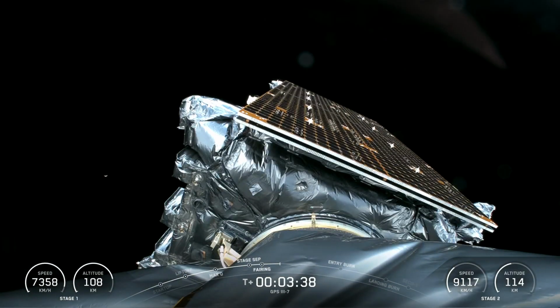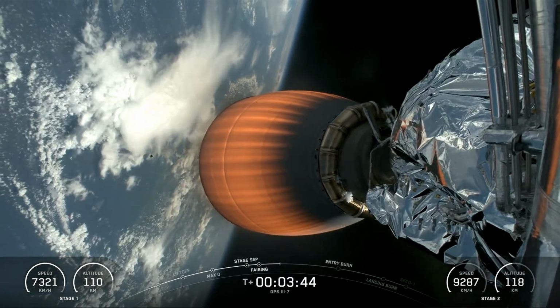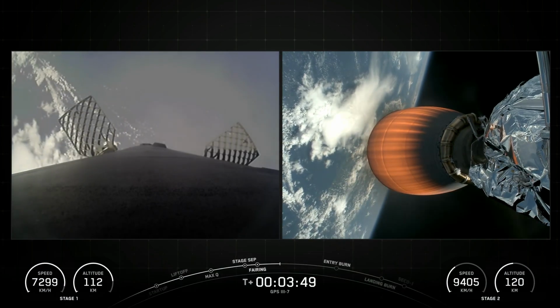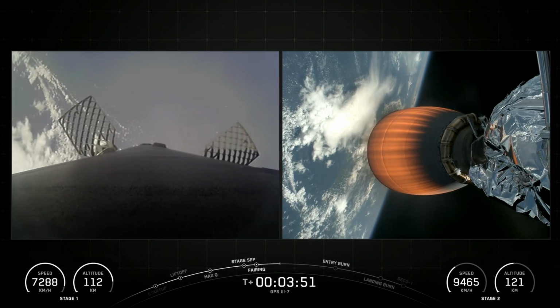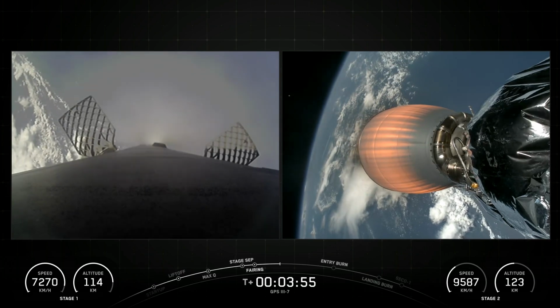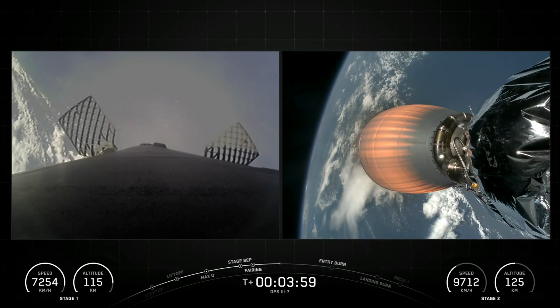Fairing separation confirmed. Good call out there for fairing separation and a beautiful view of Earth from space. As mentioned earlier, we will be attempting to retrieve these fairing halves using our recovery vessel Doug once they fall back to Earth. And these are some absolutely phenomenal views today. Now, we're currently at the T+4 minute mark into today's mission.